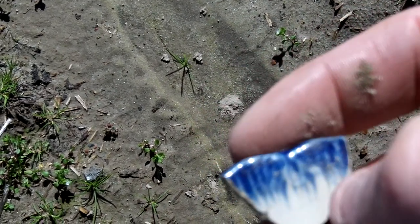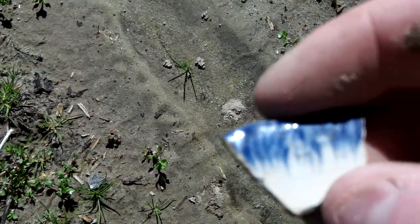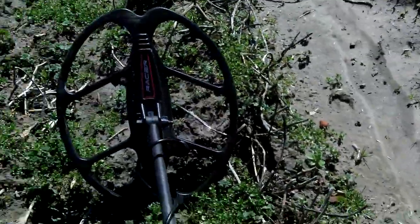And how you tell it's feather edge, see, it looks like little blue feathers on the edge of the pottery. So that's definitely what you want to see to tell that you're in a colonial site. So let's keep going and see if we can find us another flat button.